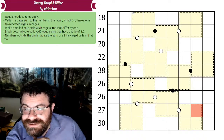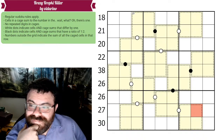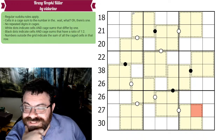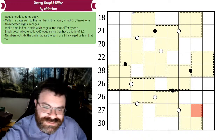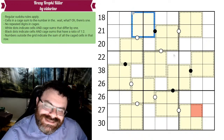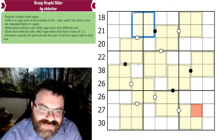Krazy Kropki Killer by Vidarino. We got regular Sudoku rules. Cells in a cage sum to the number in the... wait, what? Oh, there's 1. Yeah, so these are standard killer cages. So digits can't repeat in a cage, so that's an important rule.